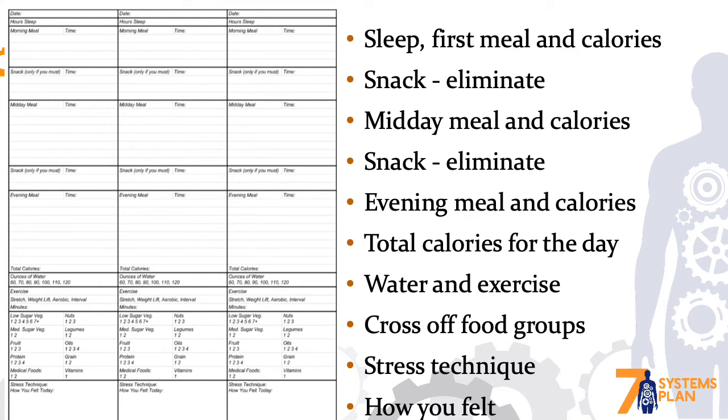Now you're supposed to get a specific number from each group. Refer to the book for that. On that food journal, I want you to record your sleep and the first meal of the day and then total up your calories for that. Snacks, we are going to try to eliminate. That's your first big step. We're restricting the number of times you eat in a day.